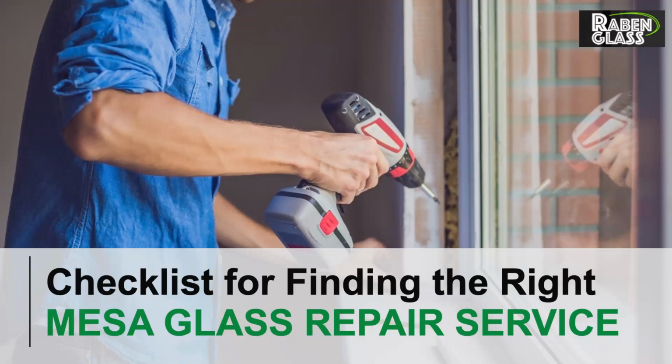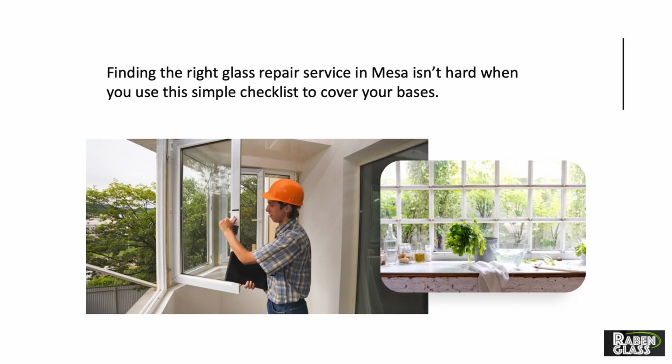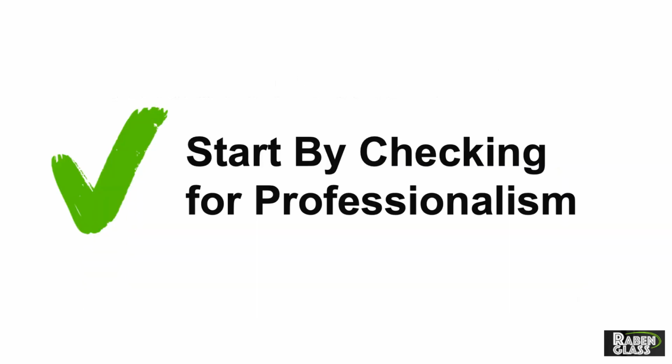Checklist for finding the right Mesa glass repair service. While certain types of glass are break-resistant, you never know when a strong force could cause it to crack. Finding the right glass repair service in Mesa isn't hard when you use this simple checklist to cover your bases.